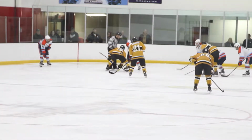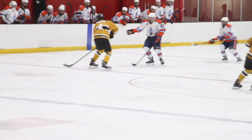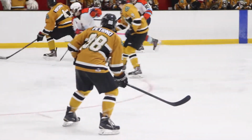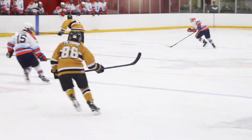Deep in the Islander end again to the right of Mastro. It's picked up by the Islanders, but on a wrong pass. Here comes Barber over the line. Schroeder behind him. Barber goes to the corner. Avoids the check. It's picked up by Petrino, but it's pushed out by Schroeder. Schroeder went after it.